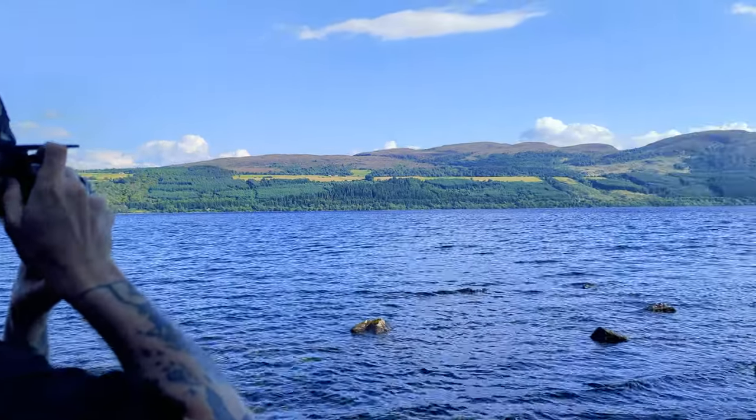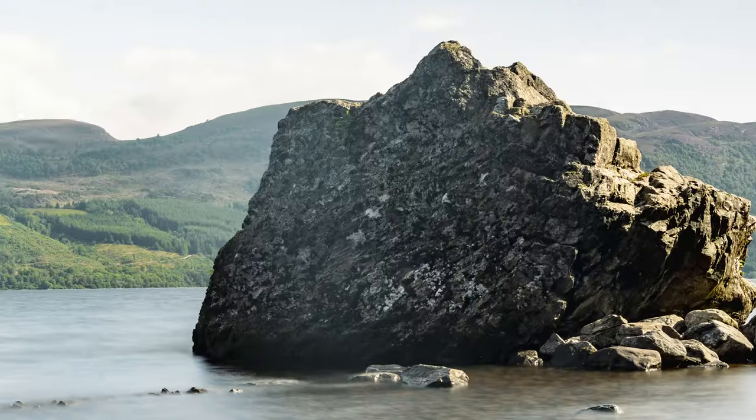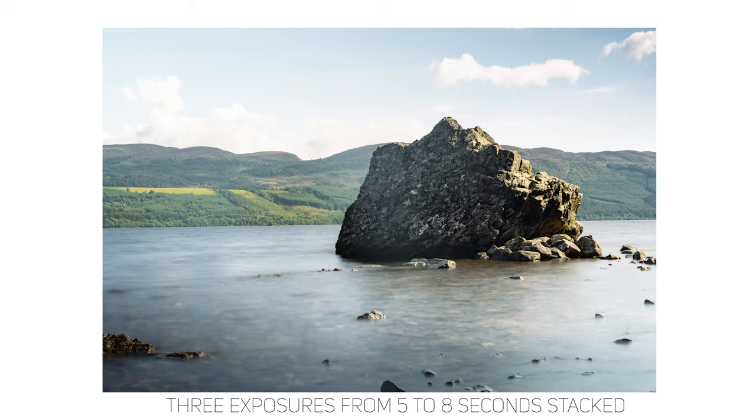The relaxing spot was perfect to capture a few long exposures of the loch. And in my own photography version of "Look at this cool rock I found," I used a particularly large rock sitting in the water as a focal point for many of the shots.